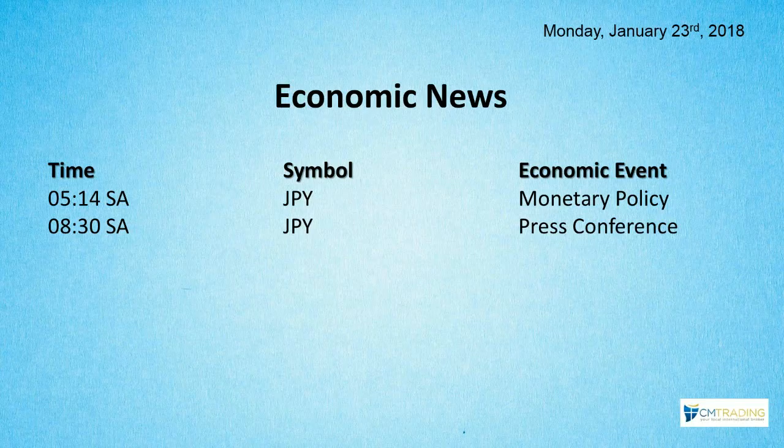Looking at the economic events of this morning, out of Japan we had a monetary policy announcement that's sure to affect the yen. We'll take a look at that a little bit later. That was at 5:14 South African time. Then at 8:30 South African time, we have a press conference coming out of Japan in relation to the monetary policy. But let's see what's been happening in the markets outside of the yen.